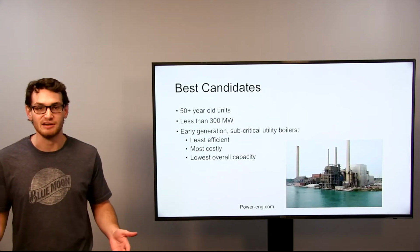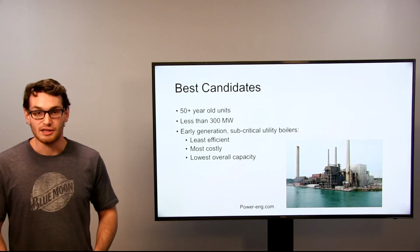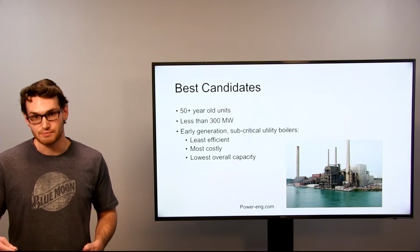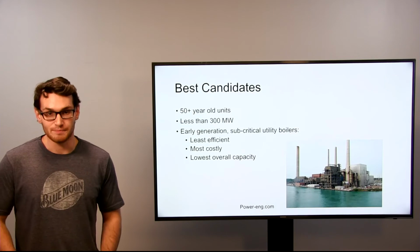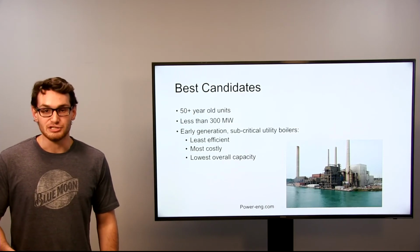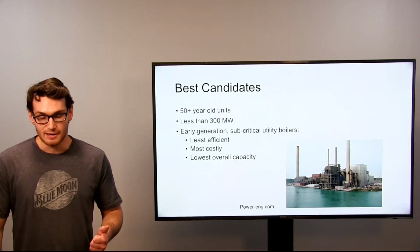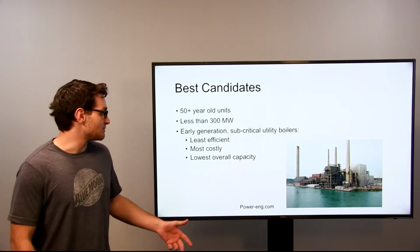So what makes something a great candidate to transition over? These plants tend to be on the East Coast. They tend to be low in generation capacity, because natural gas is easy to turn on and off for peak load hours, which makes them desirable for a plant owner to change around. They tend to be very old, on the 50 to 60 year scale, and are easy to transition because their current systems are expensive to operate and not as efficient. So these tend to be the best candidates: on the East Coast, with small generation capacity.